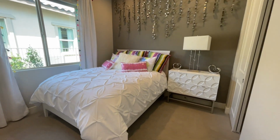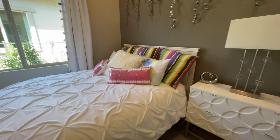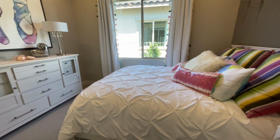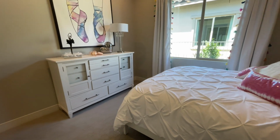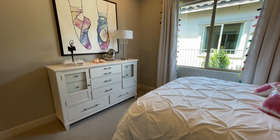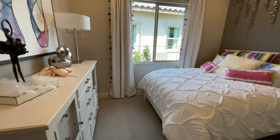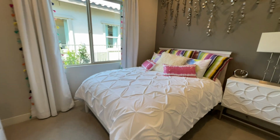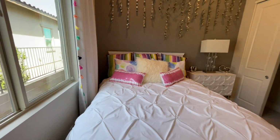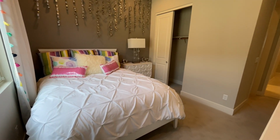This is the largest home in the community. I'm gonna come over here first and then we'll walk around so you can see the closet and everything. I love how big these windows are. We have our dresser. I'm gonna come on over here just so you can see everything. It's a pretty big bed for the room. It's definitely a full actually.